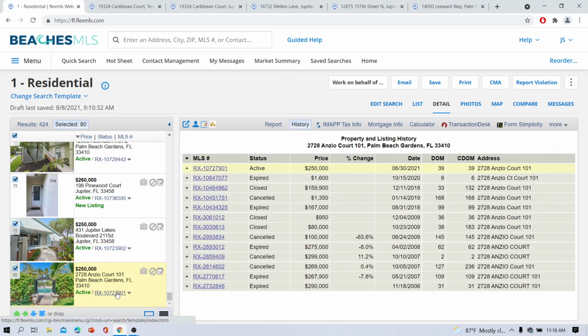And here's a condo. Now this one, they couldn't sell it at $290,000. It's active at $250,000. And the reason these are so inexpensive is because this is that development that was sued for shoddy building. I think that's the reason these sell so cheap. So I don't know if they ever remediated the problem or not.